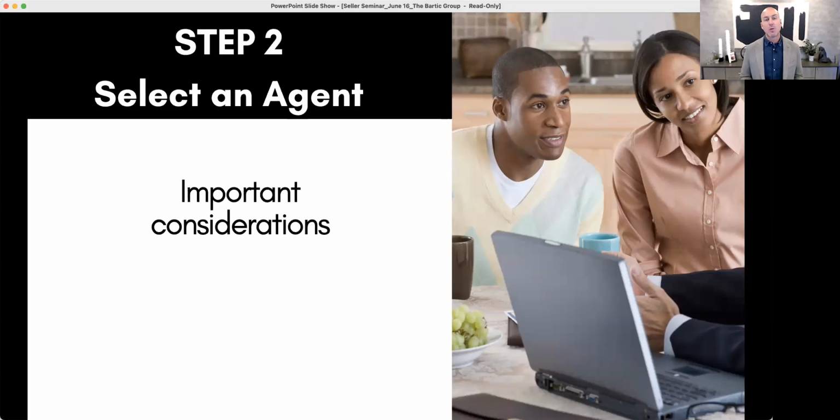Number one, of course, is the agent an individual agent, meaning that they work independently. They're kind of a one-man band, if you will. Is an agent on a team, right? So do they have a team of support people, a marketing director, transaction coordinator, stager, handyman or woman? They have all of these pieces to make sure that that experience is seamless throughout that entire process.